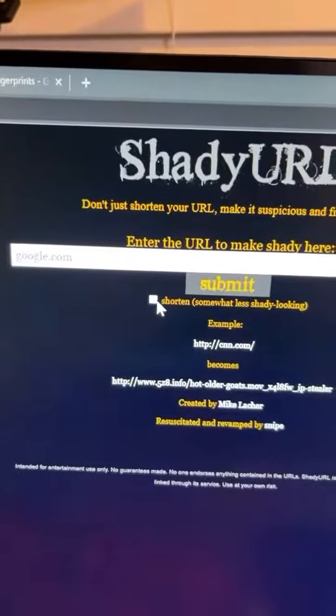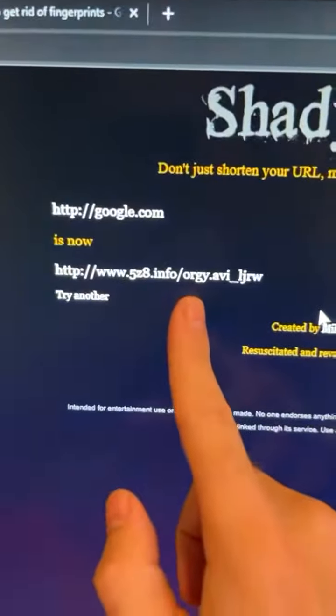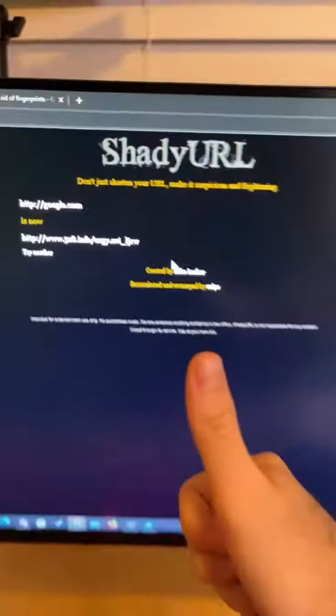And if you want a shorter link, you can just hit this checkbox and hit submit, and it'll give you another one. I am not going to that link though. But go ahead and share this with your friends.